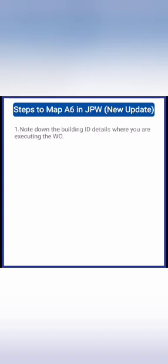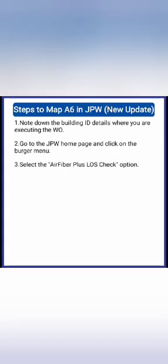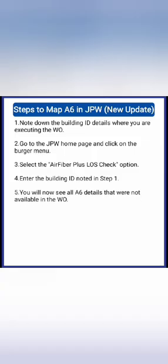Step 1: we will note down the building ID details where you are executing the work order. Step 2: we'll go to the JPW home page and click on the burger menu. Step 3: we will select the AirFiber Plus LOS check option. Step 4: we will enter the building ID which we noted down in step 1. In step 5, you will now see all A6 details that were not available in the work order.